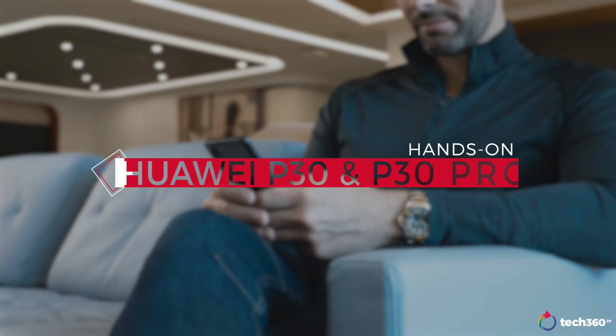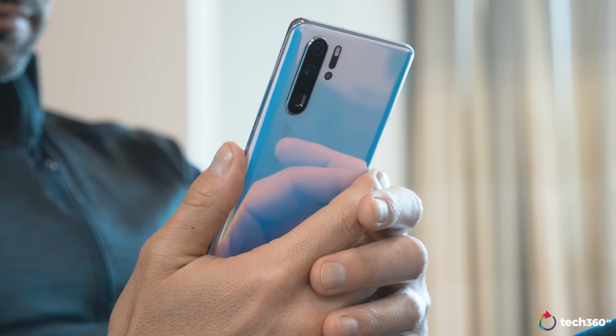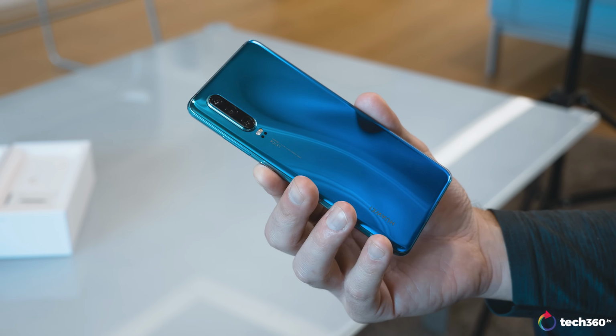First and foremost, let's talk about what's new in the P30 and P30 Pro. I'm going to concentrate more on the P30 Pro because that has some of the newer technology in it, but a lot of this will translate over to the P30, and any differences I'll mention throughout this video.